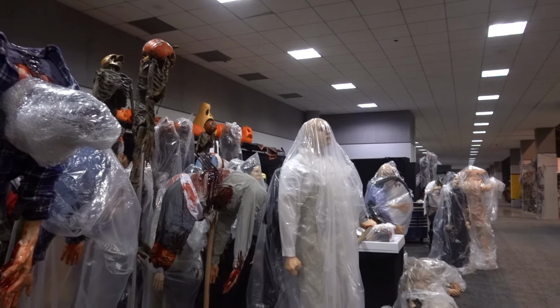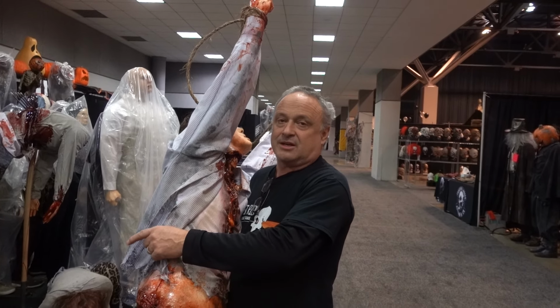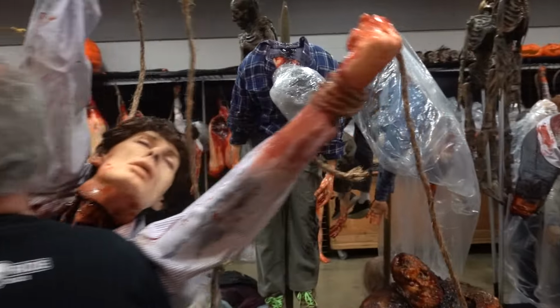Those are the ones I like the best because breaking up that silhouette is what you need for the haunted house. Because if you're in the dark and you see that, you don't know whether that's an actor playing around or whatever. I agree with you. That does look cool. That is very clever. So thank you for the suggestion, because we brought the house this year.